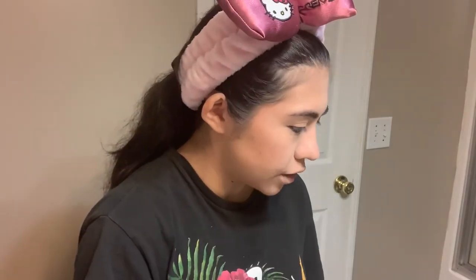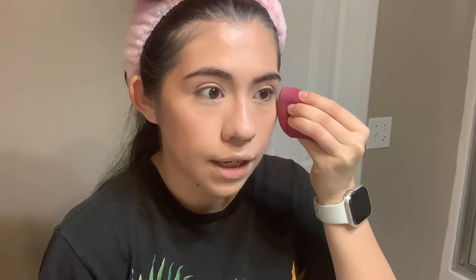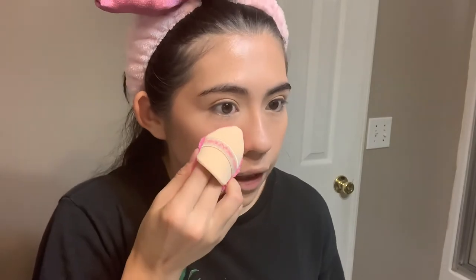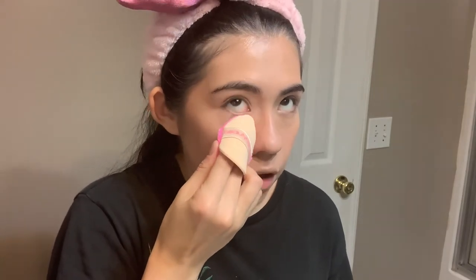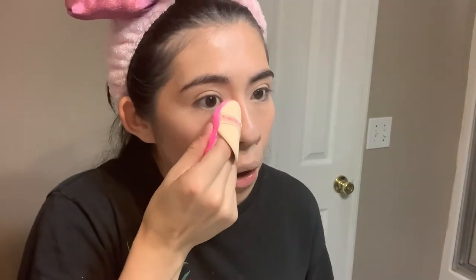Because if I did it with my sponge, I would just press it in like this. It would get powder not just under my eye, but down here. And with this, nah, bitch, wherever you're tapping it is exactly where the powder is gonna be. It's not gonna come down here unless you want it to. It literally just stays exactly where you put it.